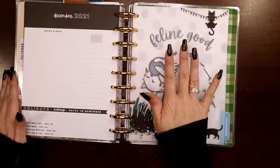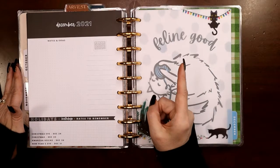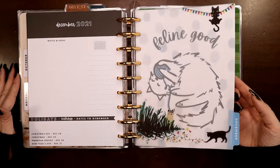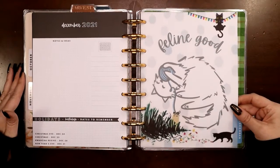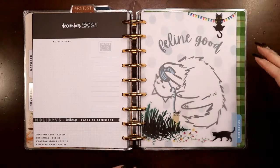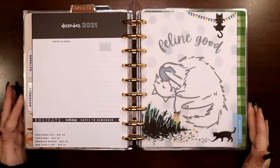And I have a video about how I print my vellum sheets, my process. It's a couple months old, but I will try to remember to link it in the cards up above. Anyway, this is what I came up with for December. I try to keep the things that I print not covering up the main image, so it just adds to it.